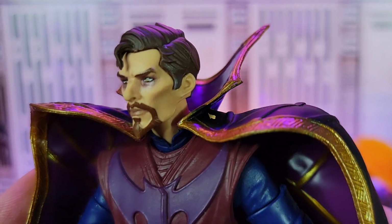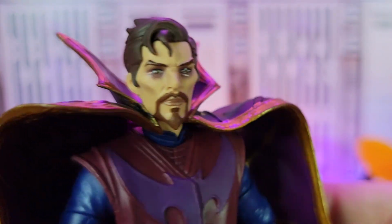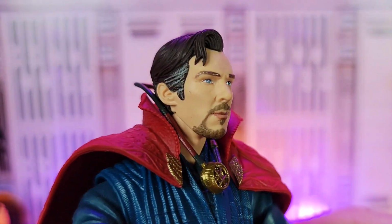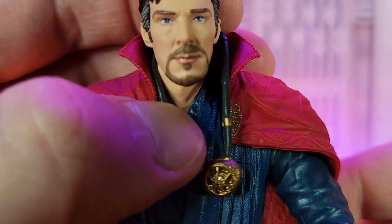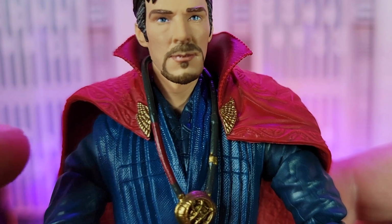You could just kind of see how he looks almost sick and emaciated. Hair is awesome on it too. It's actually a really impressive photoreal head sculpt. One of the other things I love about this figure is the Eye of Agamotto, and the cord it's on is stiff enough where you can pose it in different places.